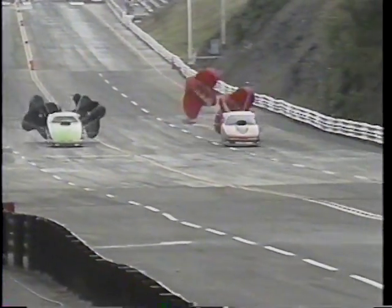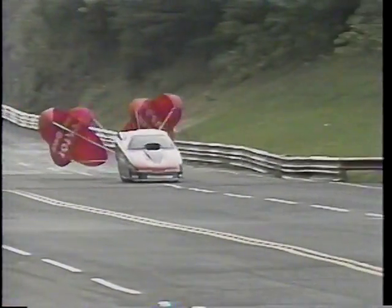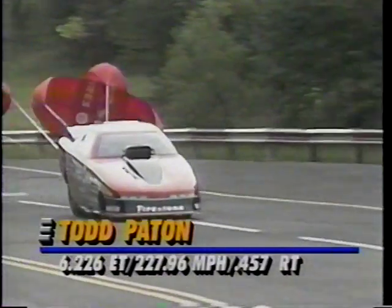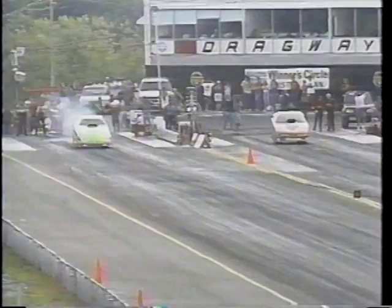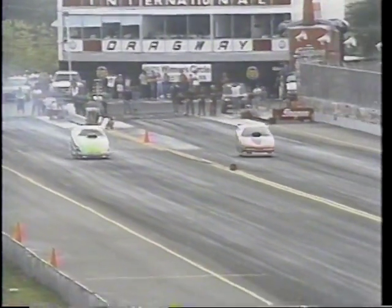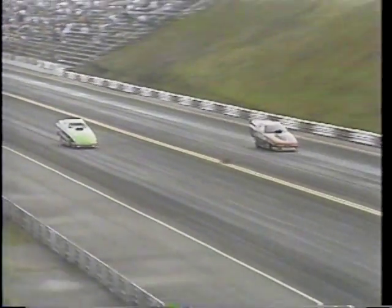Some tire haze off of the car of Mark Thomas, and Payton takes it. Payton has upset the reigning world champion Mark Thomas with a 6.22, 227 miles per hour, and Thomas beat him off the starting line, but his car didn't ET, Bob. Didn't run the number. Mark Thomas with all kinds of problems in the left lane, but Todd Payton runs it straight and true. Take that, world champ.